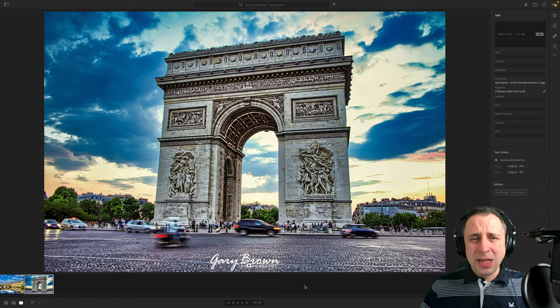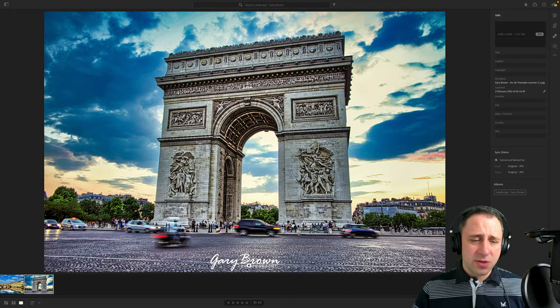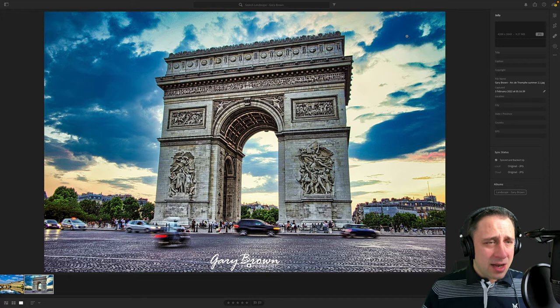Now let's have a look at this one. So no camera details, however, quite nice blur here. I really like the softness on the car. I think it gives you a sense of movement, which is great. The sky and the light are much nicer here. Obviously a nice warm evening, or maybe early morning, depends. There is a little bit of glow around the, I'm assuming it's the Arc de Triomphe maybe.